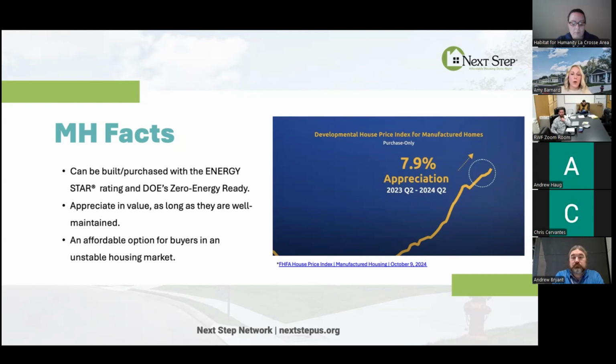And something I know that we're all familiar with is that we are all in a housing crisis. There's a lack of affordable housing in all of the markets. So this is actually an affordable option for buyers. 12% of all housing starts are factory built homes. So this is allowing people who may have been priced out of their market with a site built home to actually maybe be able to afford a home that they can make their own and get into home ownership.